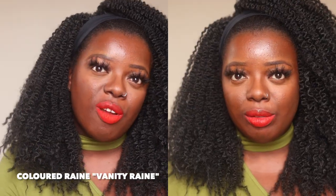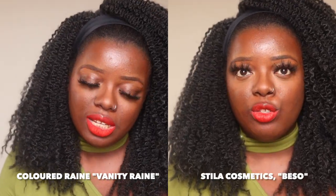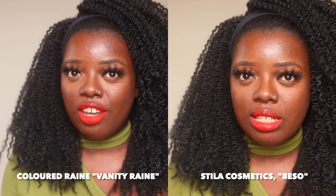Hopefully it's on sale. What stands out about this lipstick is how moisturized it is. Stila Cosmetics makes the most moisturizing liquid to matte formula, hands down. I've tried so many and theirs just feels so comfortable on. So if that's important to you, I definitely recommend you try this brand. Of course, the basil color, very pretty. On camera, it's looking a little similar in the orange undertone compared to Vanity Rain, but not as much, if that makes sense.